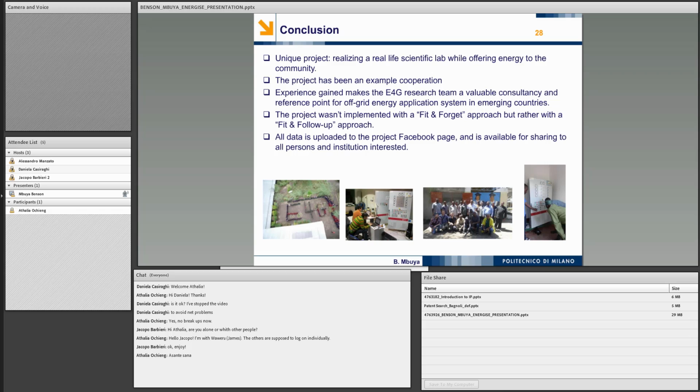And also the project is unique in a way that the system hasn't been installed and left there. There's still a follow-up on the system. There's still monitoring of the system. So we look forward to more works and more outcomes from the project.